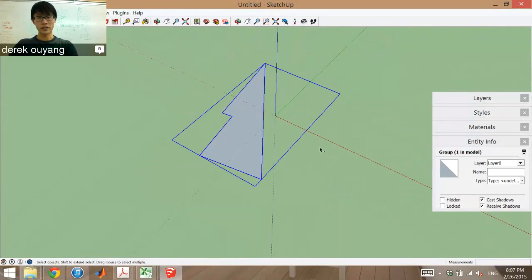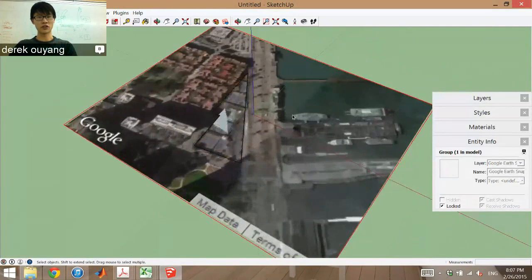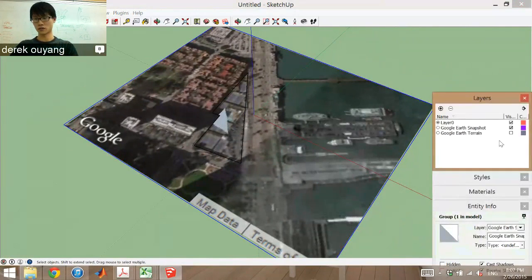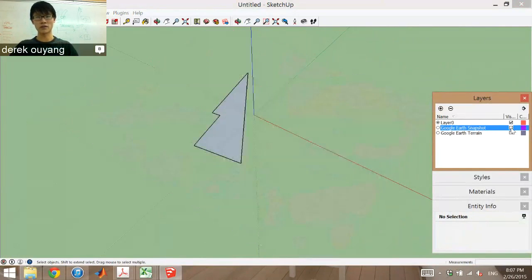You right click on it and it's locked at first, just so you can't really change its rotation or anything, but you can just right click, unlock, and then you can put it on a layer, or you can even just go ahead and uncheck the layer that's automatically been created if you want.